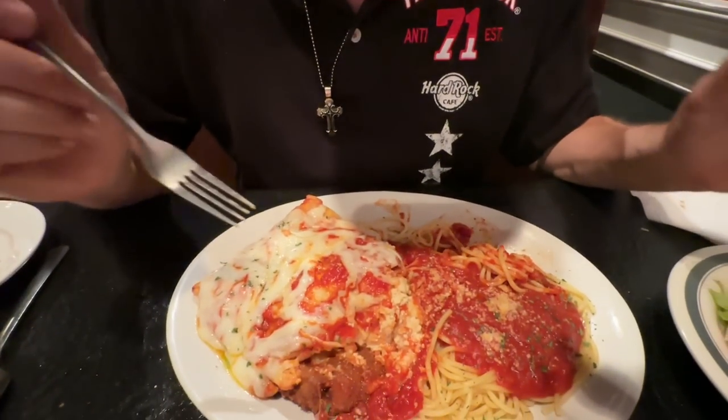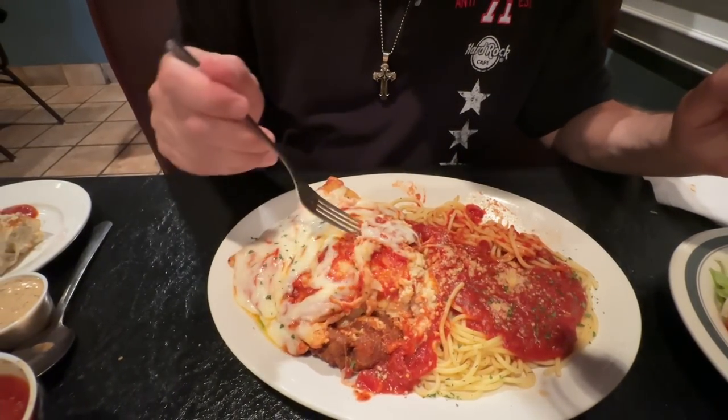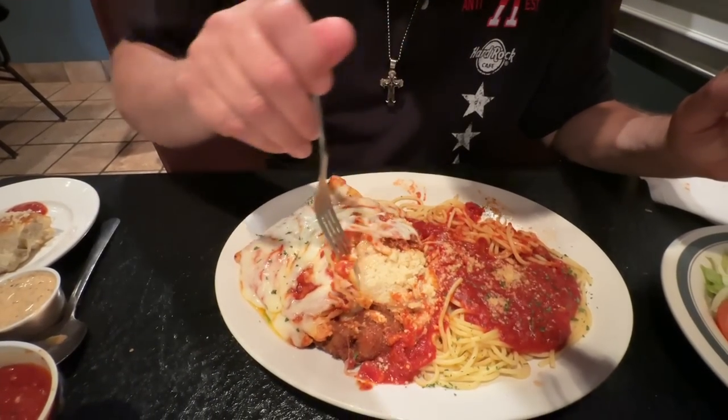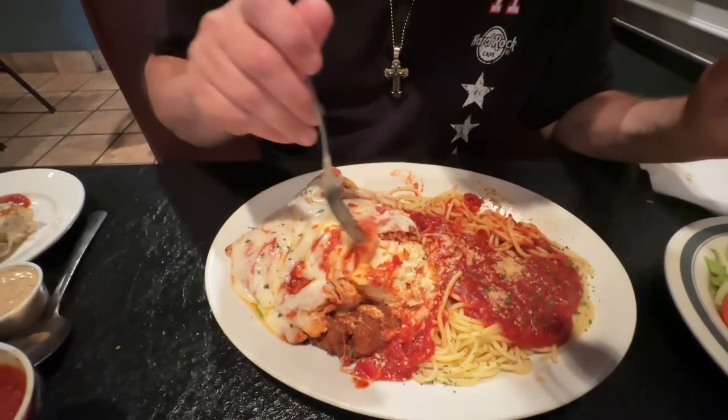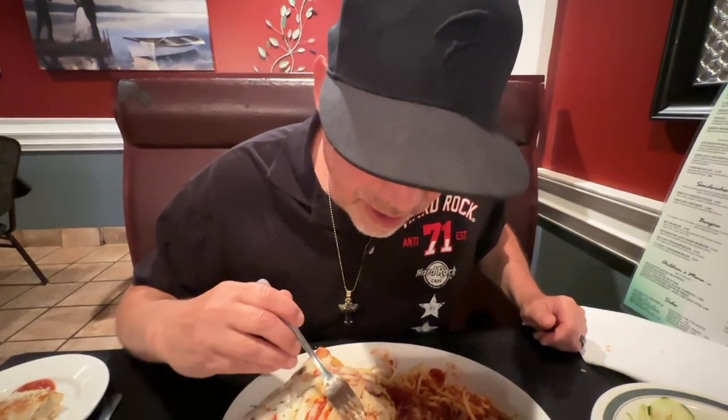Getting a lot of different flavors in there. First flavor that comes to mind is the ricotta cheese in there. Can really taste that, but that mozzarella cheese they're using is coming through good. You can see that ricotta in there. The noodles, again, prepared well, not hard. Taste a little bit of that meat in there.